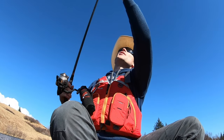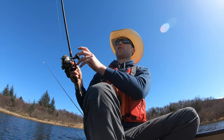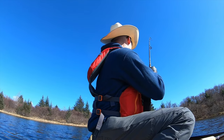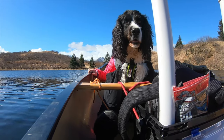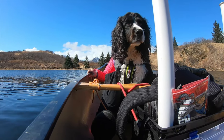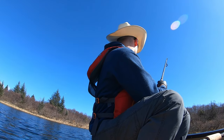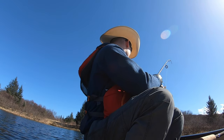Big bites on the Nikko Baits. We're going to try the Nikko Baits soft plastic again. I already had one hit on it. Oh yeah, fish on. Fish on. Yeah, that's on. Just wrap it up on it. There we go. Fish. Nice. Okay.